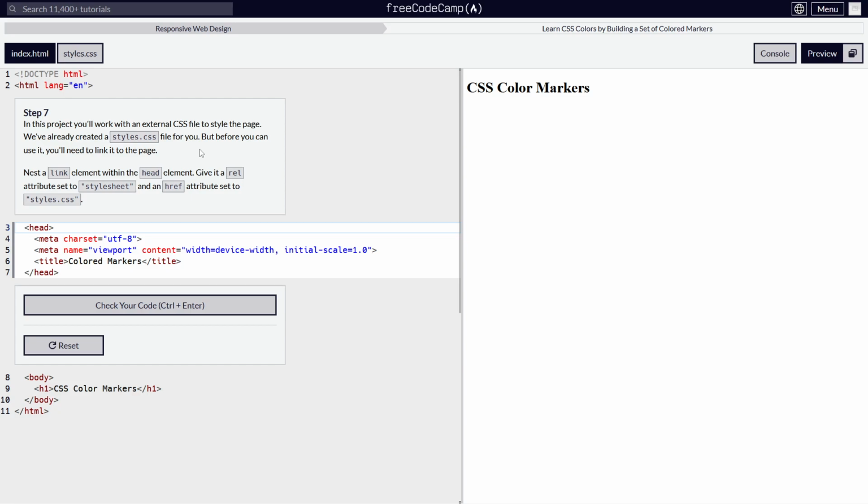Sorry guys, I'm just scratching my back. It's itchy. Ooh, and I need to fix my posture. It's giving me issues.